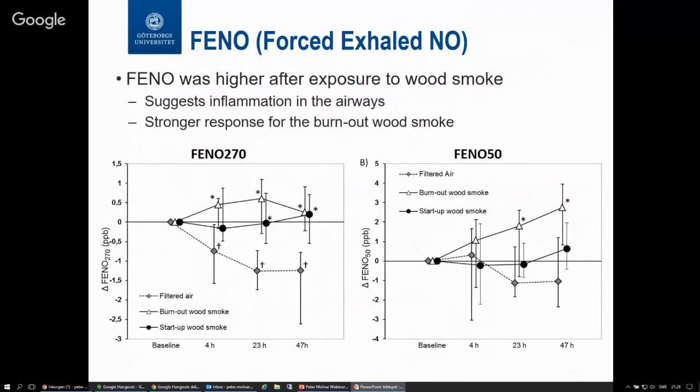Another example is the forced exhaled NO. And this is from our second smoke chamber study, where we not only used filtered air and wood smoke air, we tried to divide the wood smoke exposure between a startup wood smoke, which means the first 15 minutes after replenishing the stove, where we have a strong open flame. And then we also had a session where we just fed into our exposure chamber the burnout wood smoke when we have the glow phase. So when the open fire in the stove has gone down to more of a glowing state.